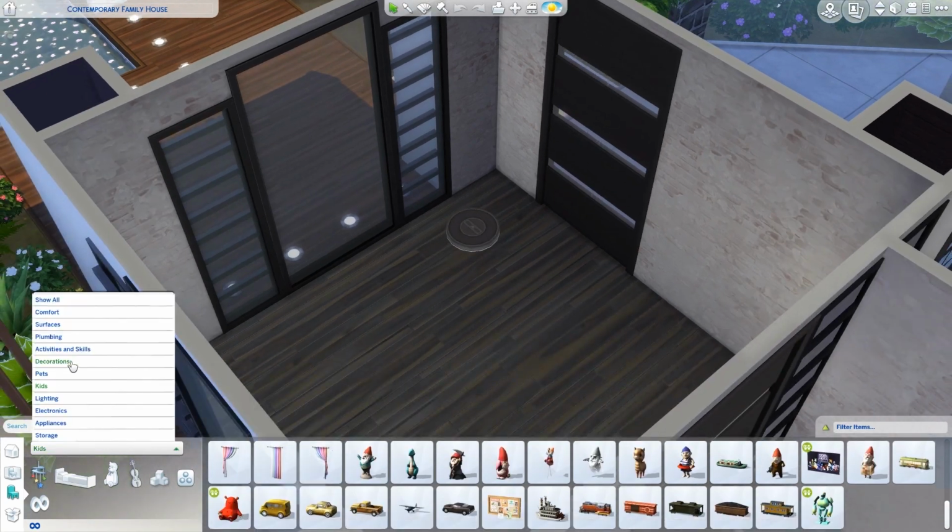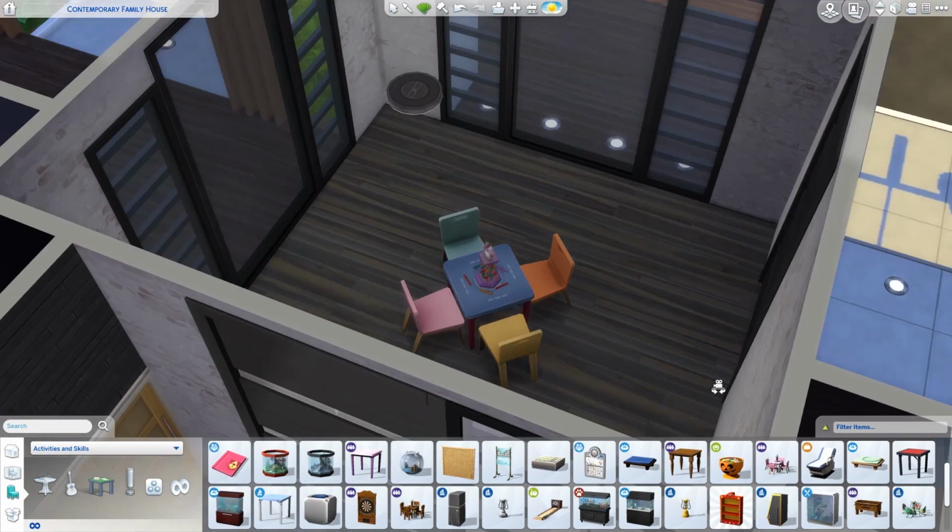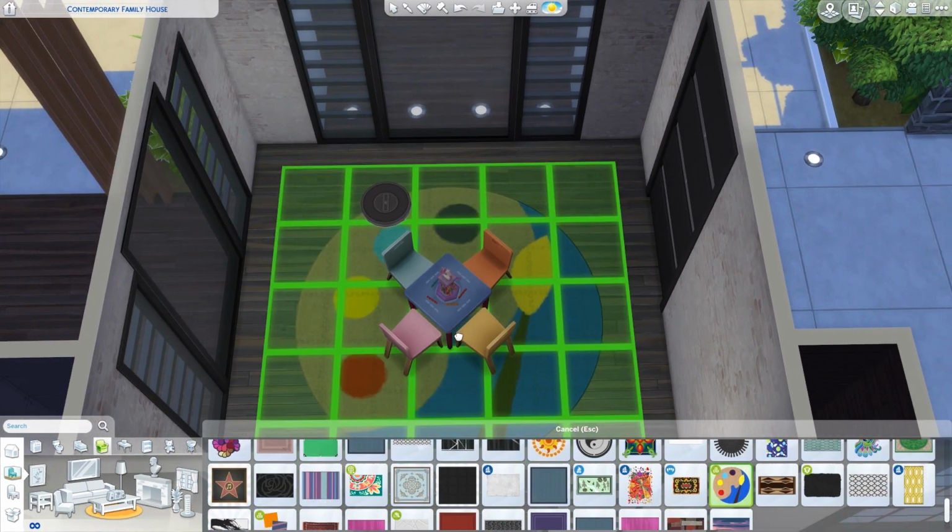I'm also starting with the play area. Of course, we needed a play area. That is also something that I love to do.